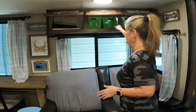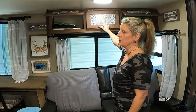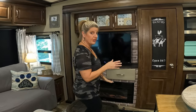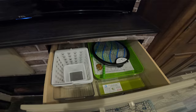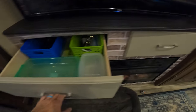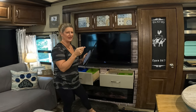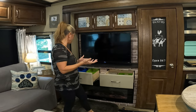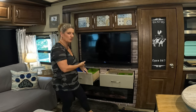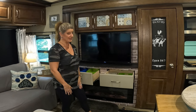And then these locker bins are empty. This 337 has so much storage in it. It's just crazy. Over here under the TV, I have two of these drawers, and I just keep a lot of miscellaneous stuff in there. I do keep our bug zapper in here. I need to move that outside. I don't know why I have it in here. And I have some decks of cards and just a few miscellaneous cords and things in this bin. But for the most part, it's pretty empty.